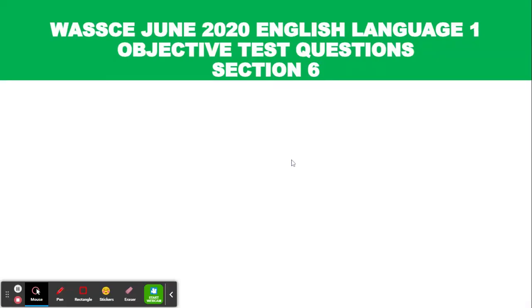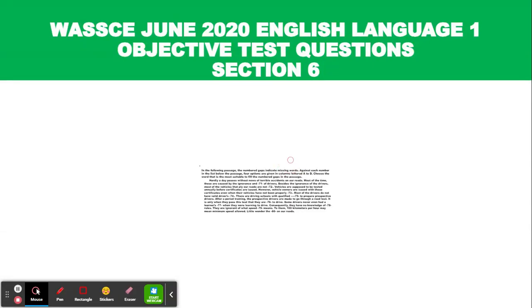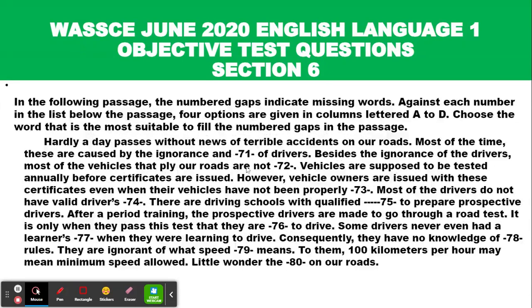We are going to illustrate with the West African Senior School Certificate Examination of June 2020, precisely section 6 in the objective test questions part. Now, here is the instruction. In the following passage, the numbered gaps indicate missing words. Against each number in the list below the passage, 4 options are given in columns lettered A to D. Choose the word that is the most suitable to fill the numbered gaps in the passage.